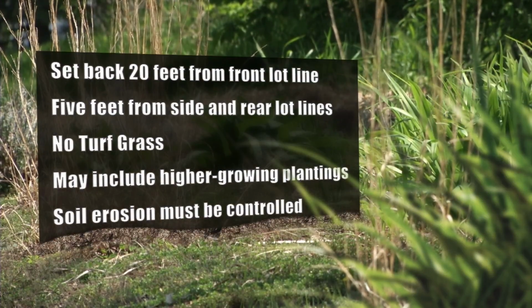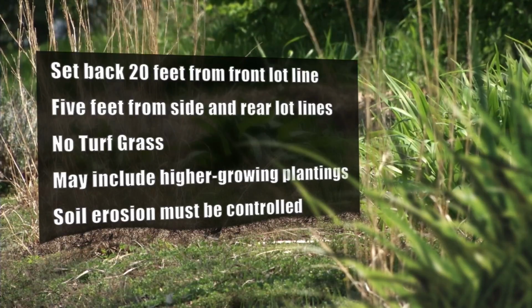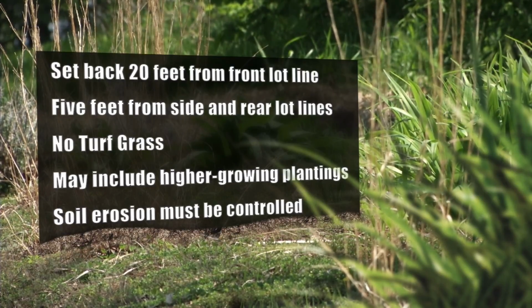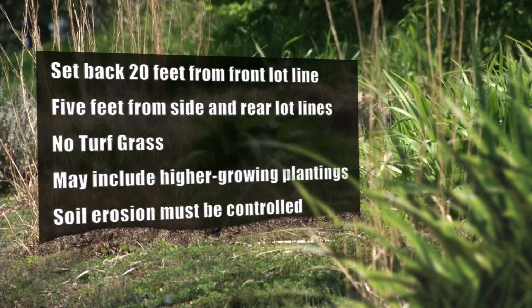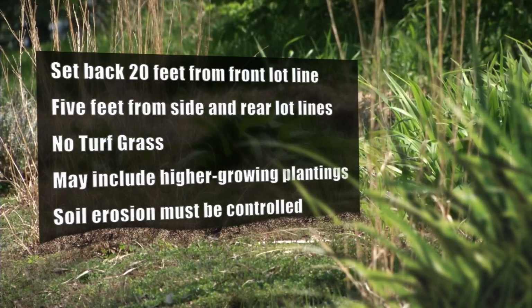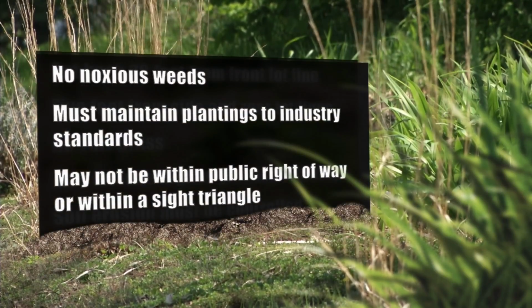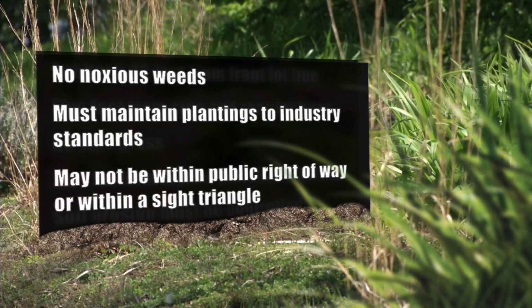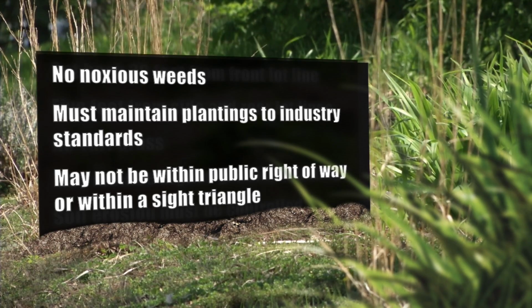The native planting must be set back 20 feet from the front lot line and 5 feet from side and rear lot lines. Turf grass is not allowed. You may include higher growing plantings. Soil erosion must be controlled during and after plantings are established. Noxious weeds are not allowed. The resident must maintain the plantings to industry standards. Native plantings may not be within the public right-of-way or within a site triangle.